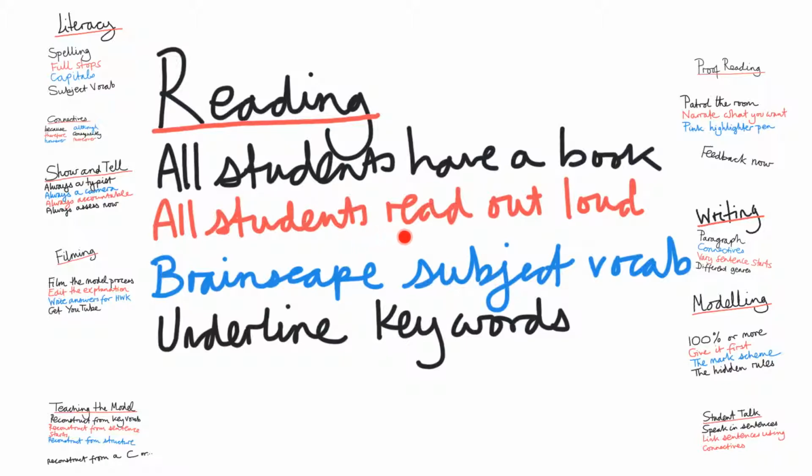All students should read out loud. It astonishes me how few students actually are required to read out loud. And typically we scaffold work for our classes by reading out loud to the students. But the secret message to them is that, well, the teacher will read out loud, so I can sit and think about whatever I want. I don't actually have to follow what the teacher is saying in any way. I won't be found out. And then when I have to do some sort of activity, I'll put my hand up and say, please, miss, can you help me? So I don't do that.